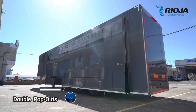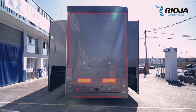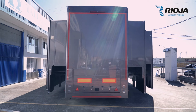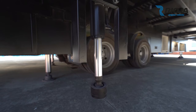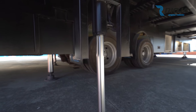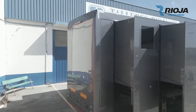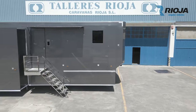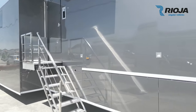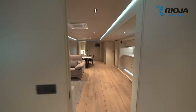Dive into the future of recreational vehicles with double pop-outs in motorhomes, a cutting-edge design element revolutionizing the way we travel. These innovative pop-outs have the remarkable ability to significantly increase the living space within a camper, allowing for luxurious amenities like larger kitchens, expansive living areas, or even additional sleeping quarters. Perfect for those embarking on extended journeys or craving the comforts of home while on the road. Double pop-outs transform compact RVs into spacious and inviting dwellings with just the push of a button.